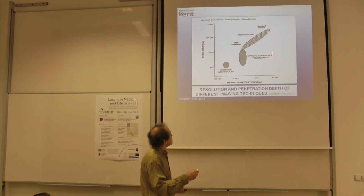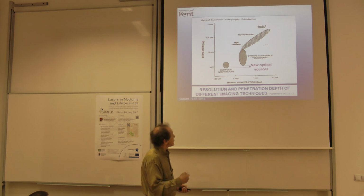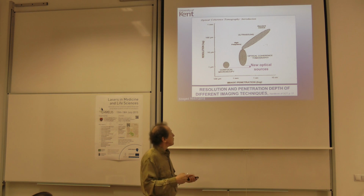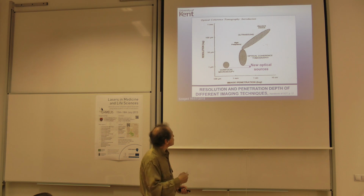As for where OCT lies among the other technologies, Professor Martin Leahy yesterday had a similar mapping, showing that OCT is not as penetrating as ultrasound, which could go to centimeters, and not as good as confocal microscopy, which goes to some microns. However, with the recent developments in so-called supercontinuum, very broadband sources, there are now extraordinary wideband sources. OCT is now starting to compete with confocal microscopy, being capable of achieving micron and even sub-micron axial resolution.